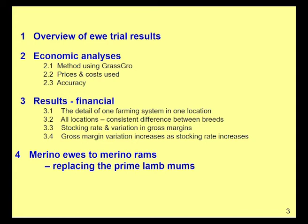So the first part of it is an overview of the trial results, then how we did the economic analysis, then the financial results, and we're forgetting about that part today because there's basically no time.